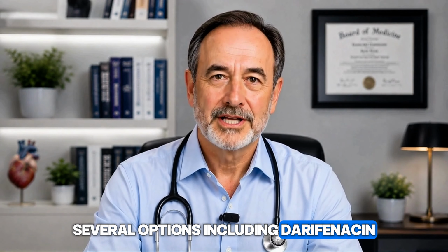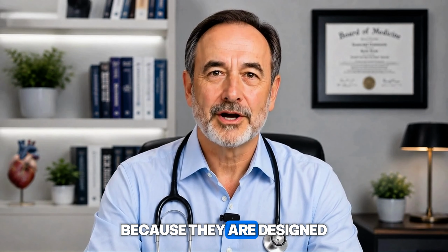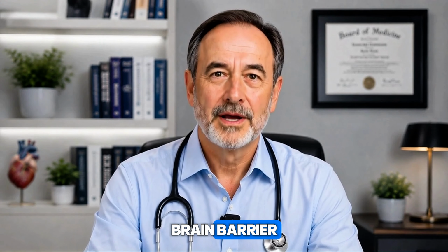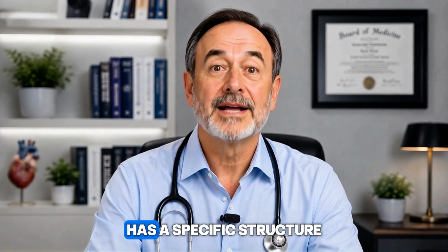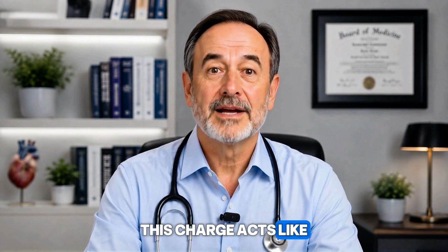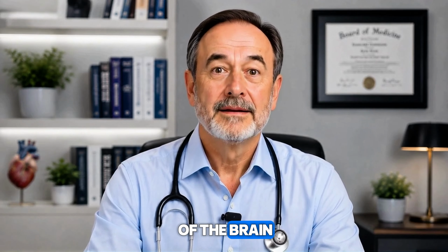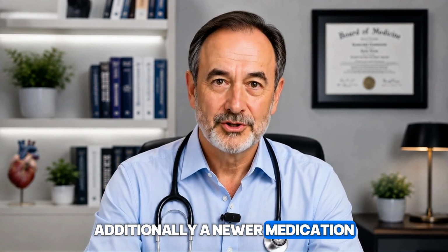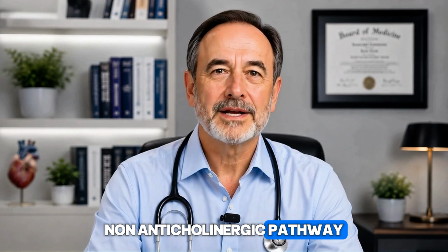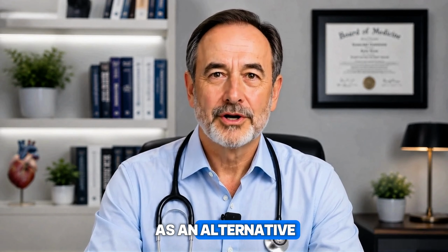Several options, including darifenacin and trospium, showed no significant association with dementia because they are designed to be selective for the bladder or are physically unable to cross the blood-brain barrier. Trospium, for instance, has a specific structure that gives it a permanent electrical charge. This charge acts like a security guard, preventing it from passing from the bloodstream into the fatty tissue of the brain. Additionally, a newer medication called mirabegron works through a completely different non-anticholinergic pathway, targeting beta-3 adrenergic receptors, and is increasingly used as an alternative.